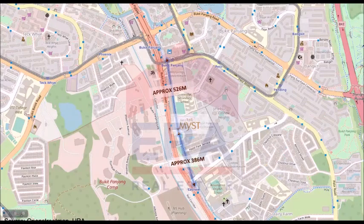Okay, now we share this. This is from street map. We want to share this because if you look at the MYST location, we are only 386 meters to Cashew MRT Station. And we are only 526 meters to Bukit Panjang Integrated Transport Hub, which is also Bukit Panjang MRT Station. So we are actually in between two very good MRT stations. It depends on where you want to go.